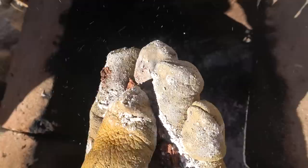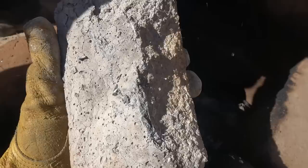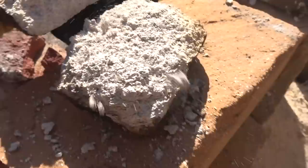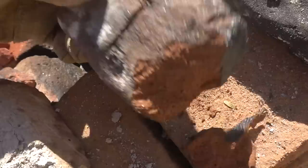You see all the pyrite in there? See, I think this is the problem with this wild barro. There's so much pyrite in it. This is the lime cement mix. Look at that. It's just trash. This one is the wild barro with lime.